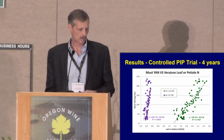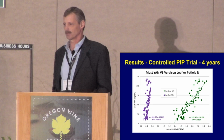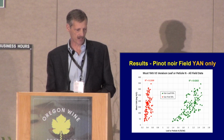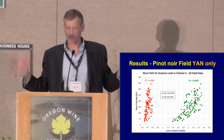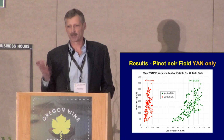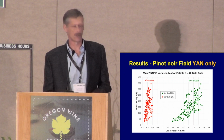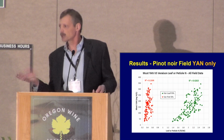Must, guess what? R squared is better than with leaf blade. So this gets pretty boring pretty fast. I had also one data set where we had enough data from commercial sites, and that was based on YAN. And the same story here. Leaf blade is better than petiole at predicting YAN from our commercial sites.